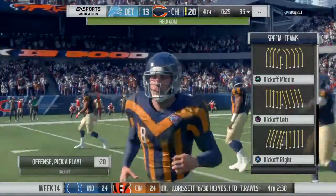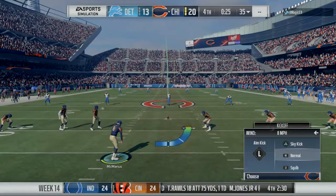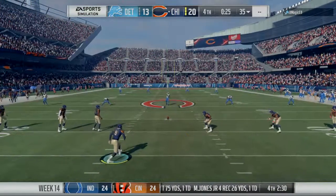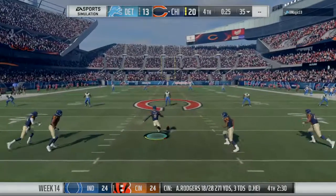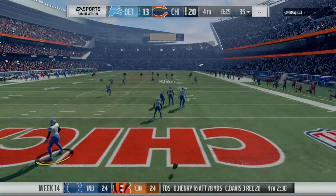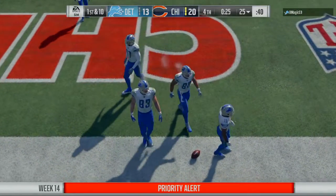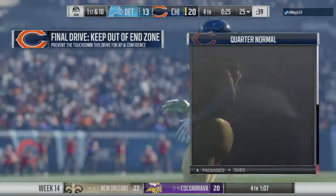Meanwhile, in Foxborough, they're in the 4th quarter. And it was the Patriots that wound up winners in that one. Teddy Bridgewater, 3 touchdown passes to help lead the way. And that'll carry over the back line of the end zone for a touchback.